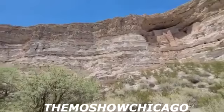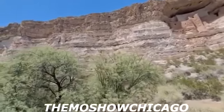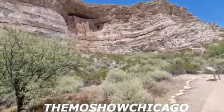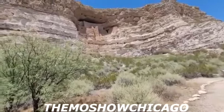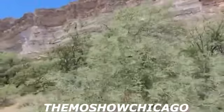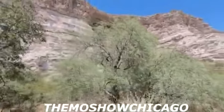And here we're walking, looking at this amazing structure. Yeah, that is amazing. Now just think of the stairs that they had. They built this 1100 through 1400, the farmers did.